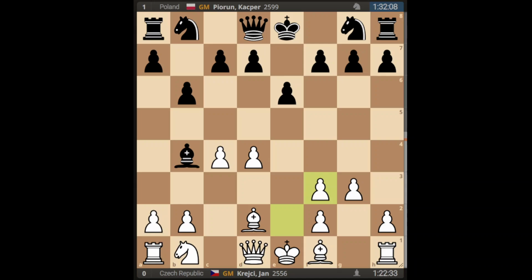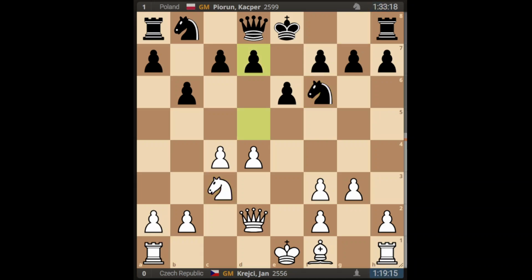So white is willing to take the space, has a slightly compromised pawn structure. Black is a little bit cramped, but has a good pawn structure. So takes. Queen takes. Knight comes out. Knight c3. And now d5. So now black finally makes some noise in the center with his pawns. Exchange. And exchanges with the knight.